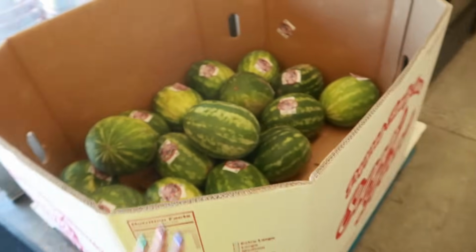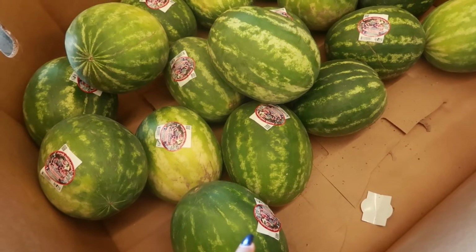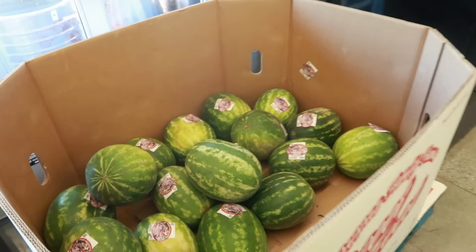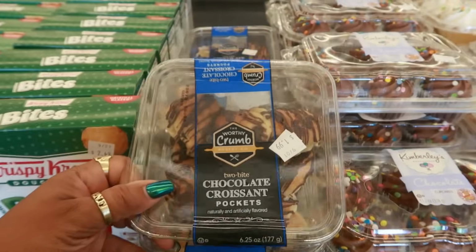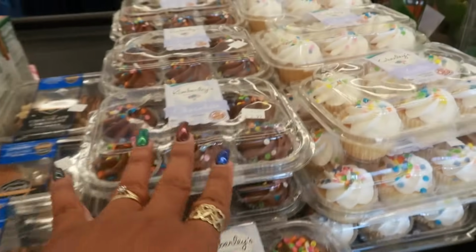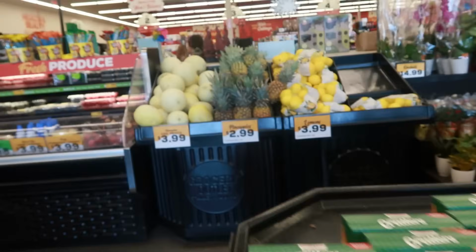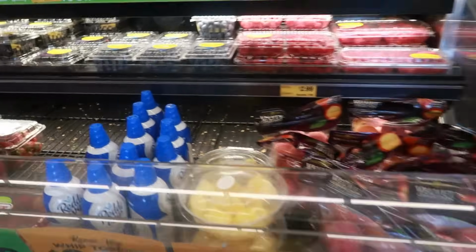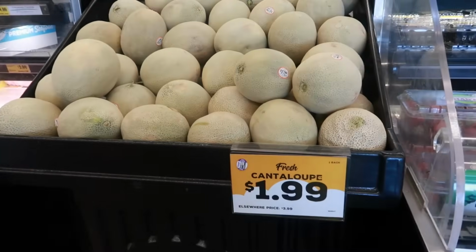Some watermelon. I think last year, this is where I found my seeded watermelon in Grocery Outlet. They don't have any today. Chocolate croissant pockets, $1.99. You got some cupcakes and some orchids. Some fruit, some cantaloupes, $1.99.